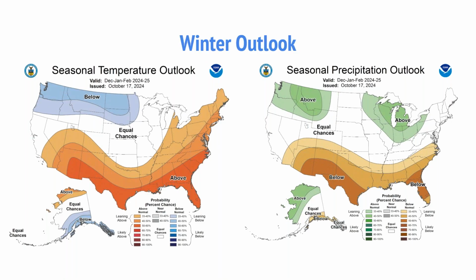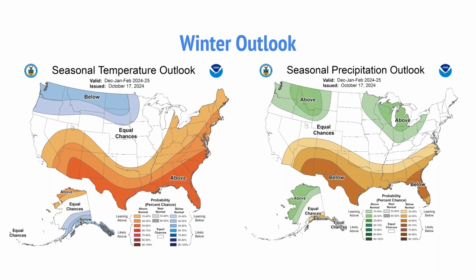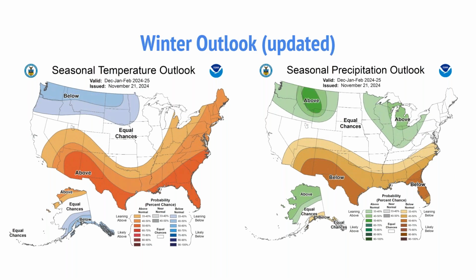If I toggle back and forth a couple times, you'll see that it really didn't end up changing at all across North Carolina. It's not to say that it didn't in other places across the country, but with the update in the middle of November, it is still looking like, according to the Climate Prediction Center, above normal temperatures and below normal precipitation.